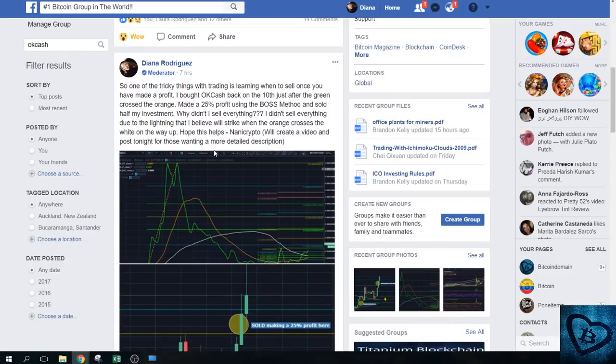So what did this post say? One of the tricky things with trading is learning when to sell once you have made a profit. I bought OK Cash back on the 10th, just after the green crossed the orange, made a 25% profit using the boss method and sold half my investment. Why didn't I sell everything? I didn't sell everything due to the lightning that I believe will strike when the orange crosses the white on the way up. Hope this helps, and obviously this is the video I'm creating for it.